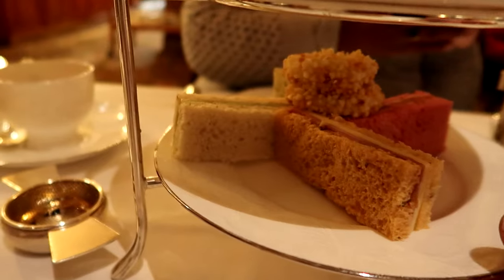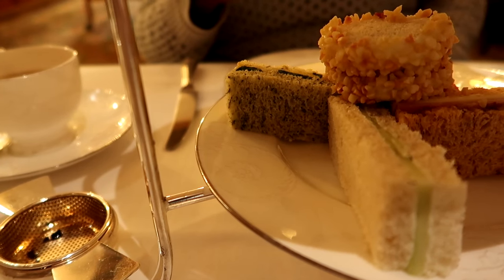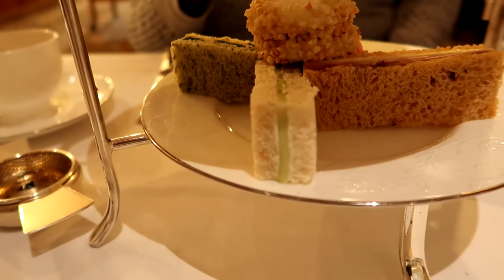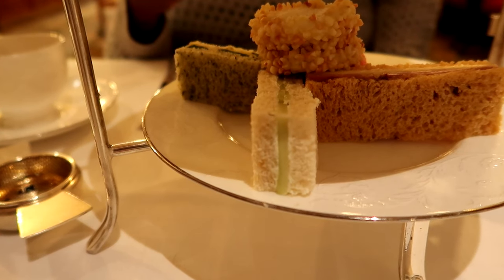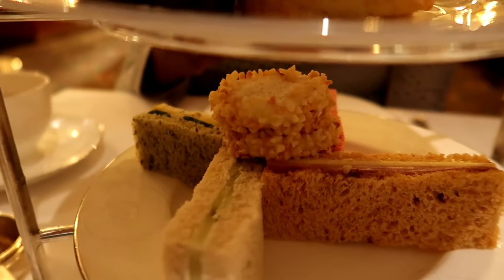And then if we go to this sandwich over here, the green sandwich, so this one is our egg and cress filling, and it is on spinach bread. And then if we go to the last sandwich there, we have cucumber and cream cheese, and this is on white onion bread. And then you'll find one more sandwich on the top, and it's a circle shape.